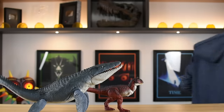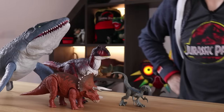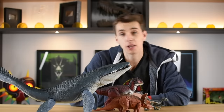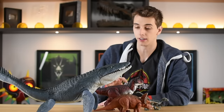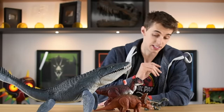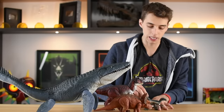We'll also bring in some other ones just so you can get some sense of scale here. I would say the Mosasaur again needs to be a little bit bigger. To be honest, they're gonna play well together. I would say that the Carnotaurus is, if we say he's the standard, Mosasaur needs to be a little bit bigger, Triceratops needs to be a little bit bigger, and Blue, I would say Blue is probably about right.